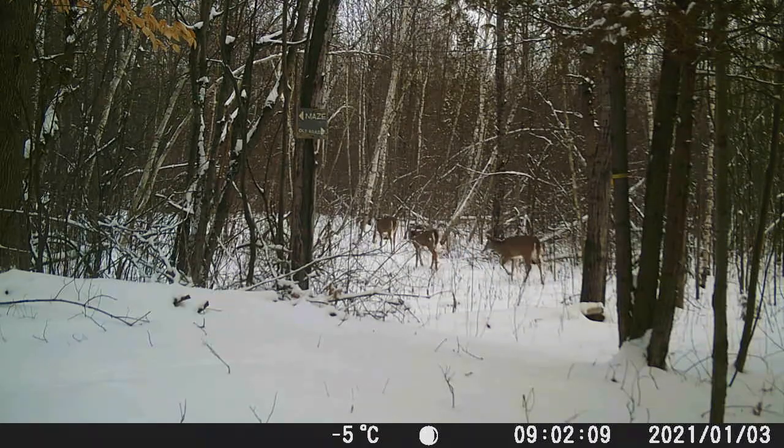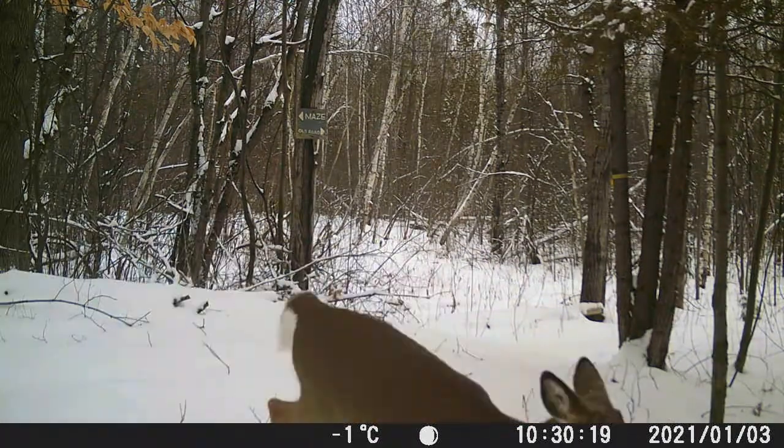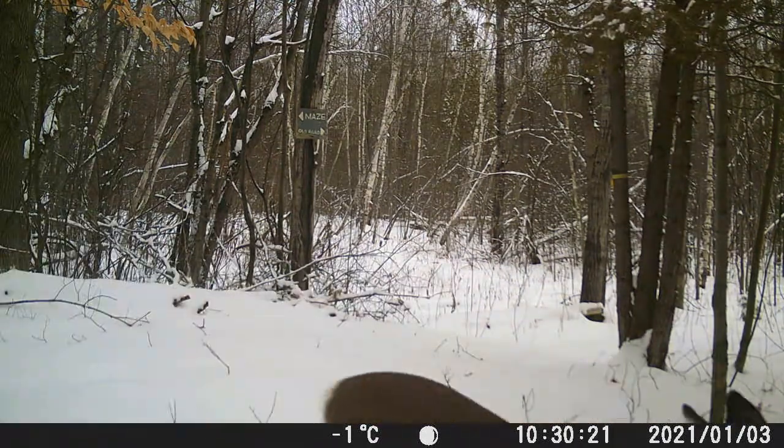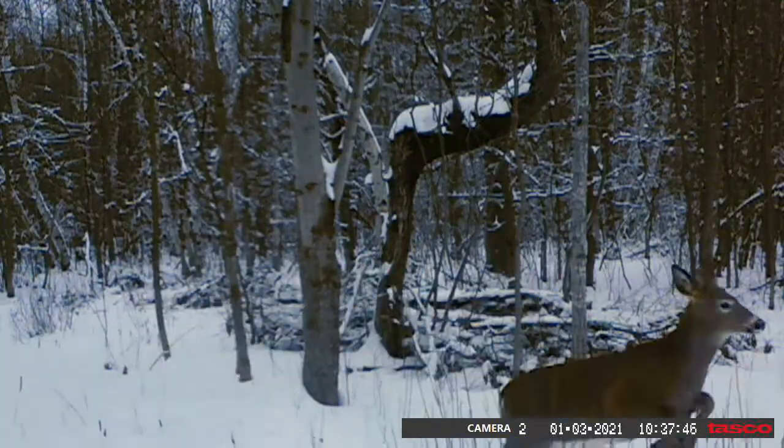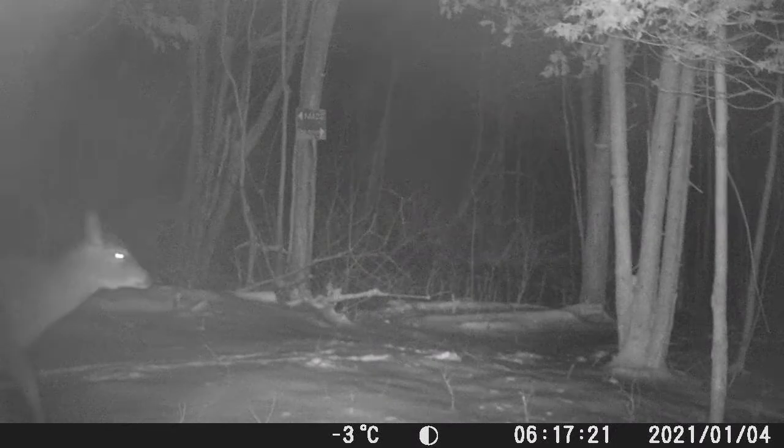There's that group of does. They seem to be pretty consistent heading up there. Starting to get more snow on the ground. I don't know where these guys came from, just running around the corner. Same group of 3 does.